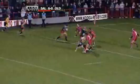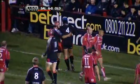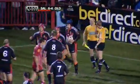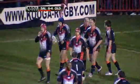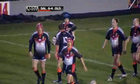Neil Roden, nice pass, absolutely fabulous pass to Mick Nannin, who finds the opening that all the attacking effort has promised, and Mick Nannin levels the try, scores for Oldham. It's 6-4 to Salford, and it's Mick Nannin on the score sheet again.